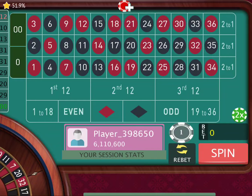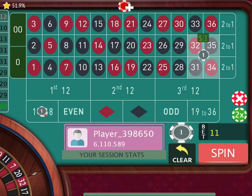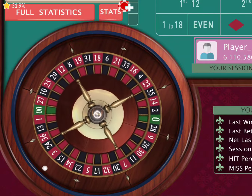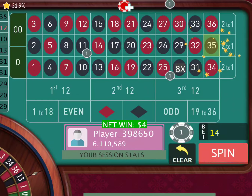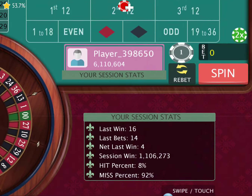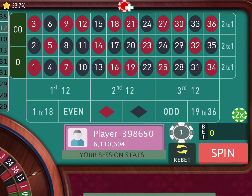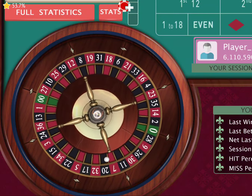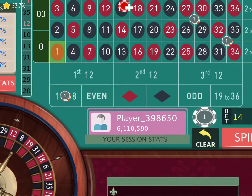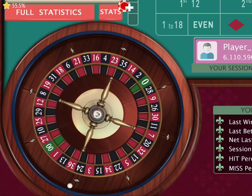Okay, going to reset here. 1, 2, 3, 4, 5, 6, 7, 8, 9, 10. 1, 2, and 1, 2. Spin. There's 35 for $4. Let's check the stats here because we're up $104. Okay. We spin again. There's 1. $6. We're up 110. We spin again.